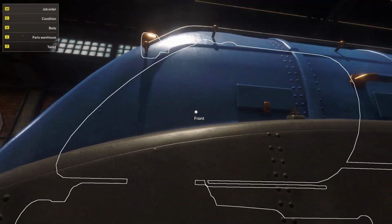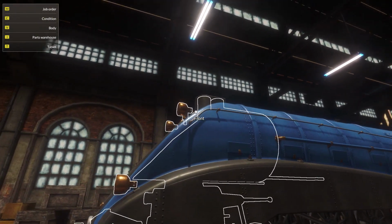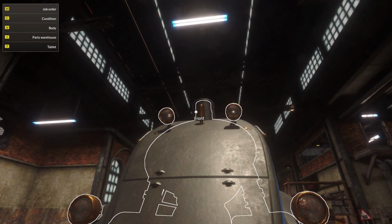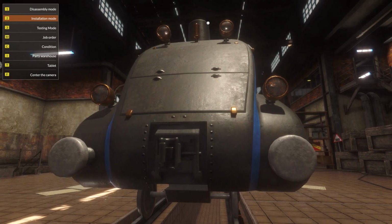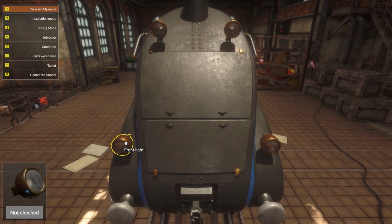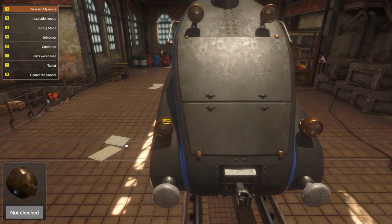Okay, no problem. Let's take a look at, how do you get the whistle off? I forget. The whistle's up there somewhere, isn't it? Oh, it's in the front. Okay. Well, we can easily pull that thing out. So let's just grab that thing. Disassembly mode. Now, apparently none of the lights are working. So let's go ahead and pull these boys off.